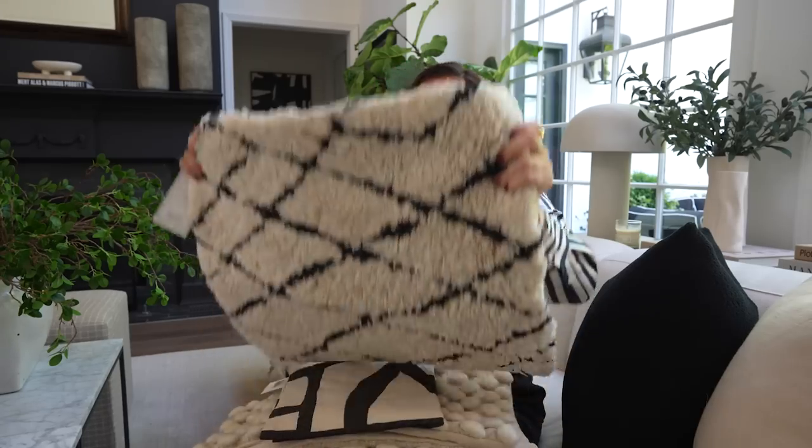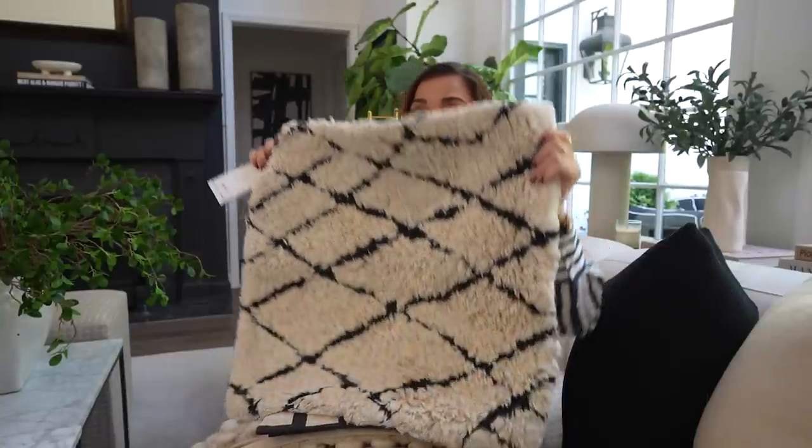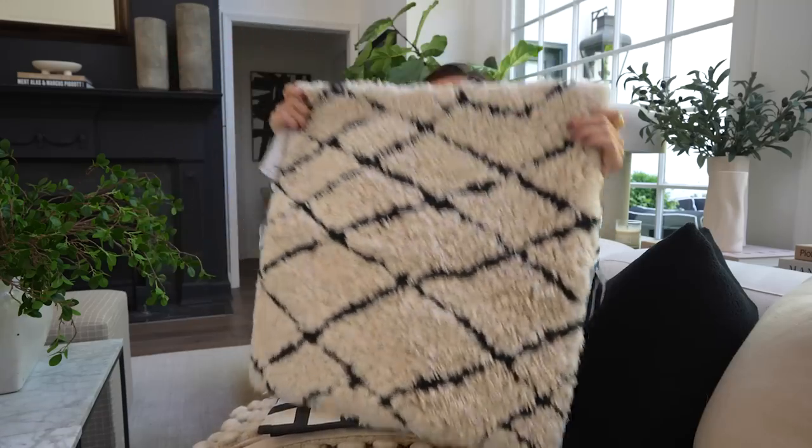You know there's no way I'm going to place an H&M order without looking through the pillow section, and oh my goodness, the pillows are so cute right now. So I got this one that literally looks like a Moroccan rug. I love this piece, and it is heavy. I see some of just the most awful versions of these out there. They just look so cheap.